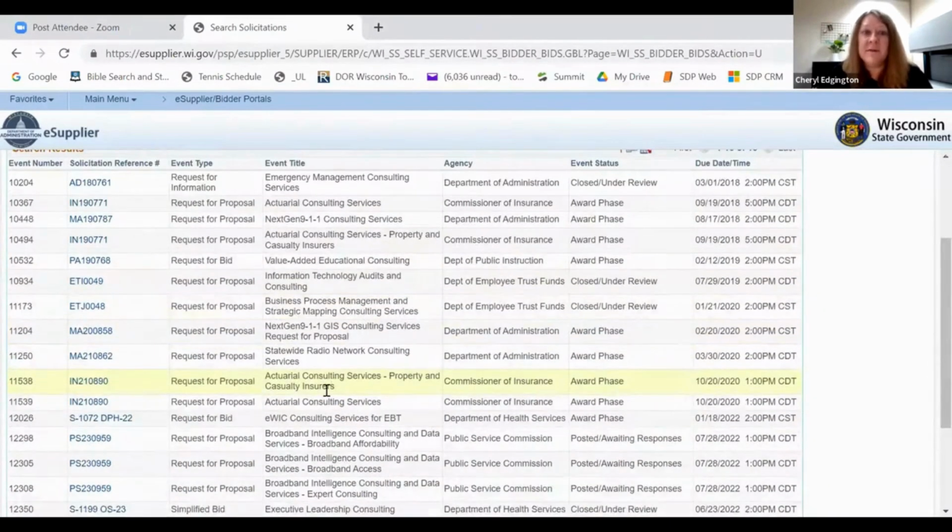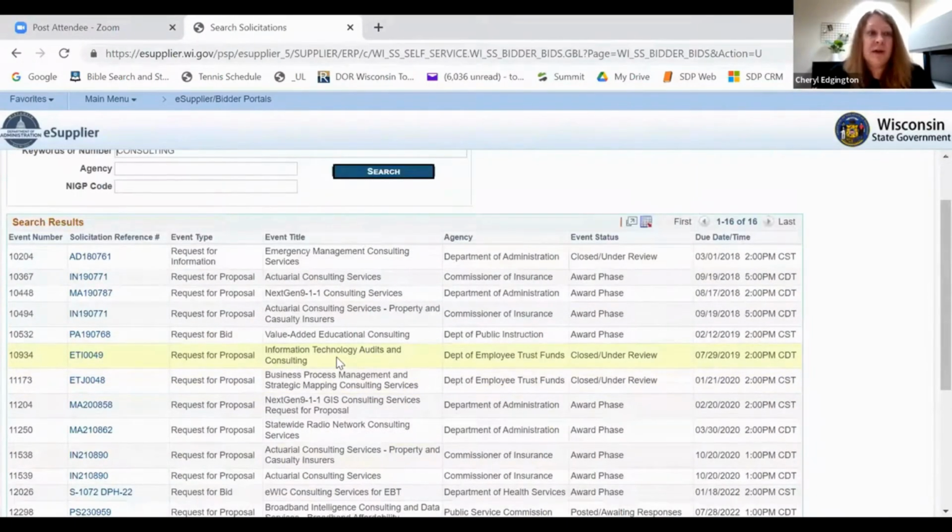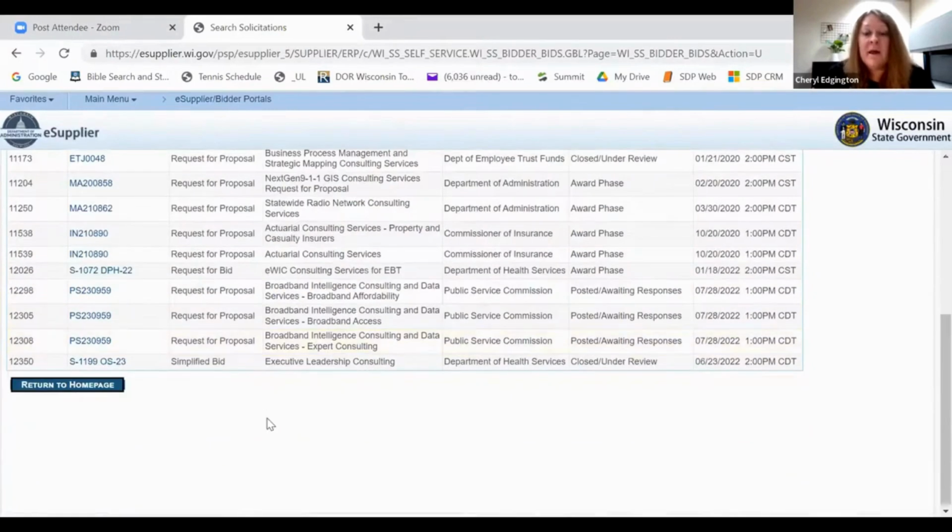All right, excellent. A couple of things I want to point out here. When you search on a keyword, or if you search by agency, you're going to get a complete list of all sourcing events. Some of these are closed, as you can tell by the status. We don't have a way in the system to only look at those things that are active. But the way that you'll know is when Tandra scrolls down here, anything with a status of posted or awaiting responses means it is active, means you can still respond to it if you're interested. Your due date is right there on the right hand side. So you know that this one is due July 28th.